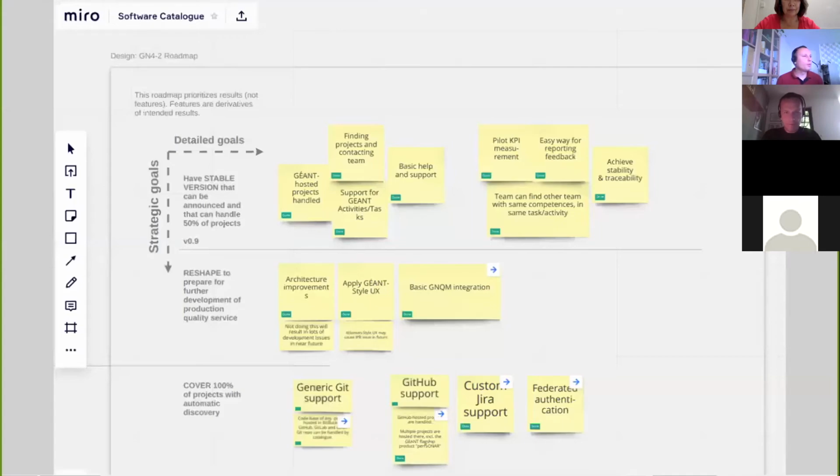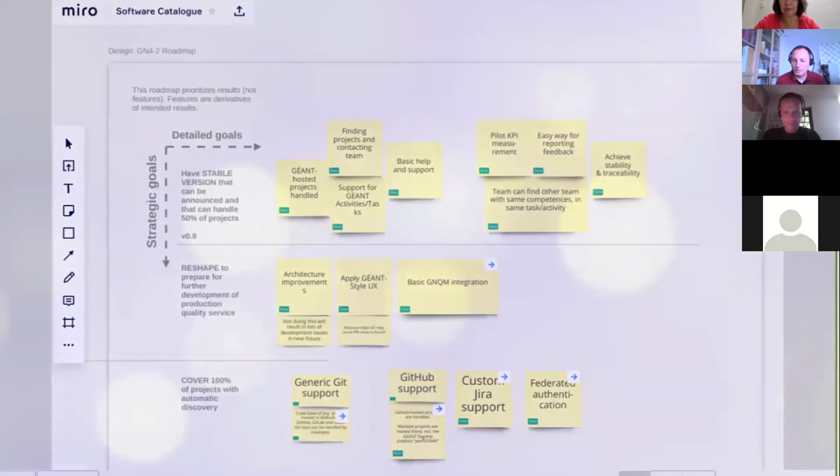This may take a few seconds. Could you please confirm that you can see the sticky notes? Yes, we can see them. Okay, great.